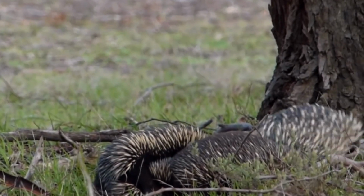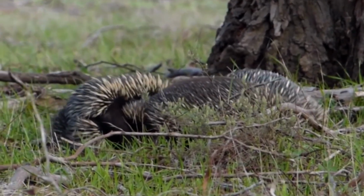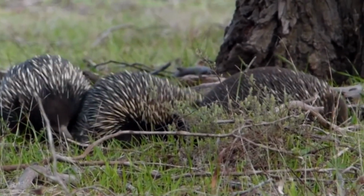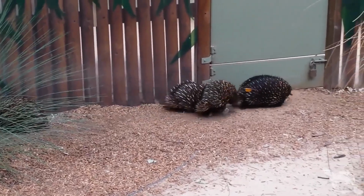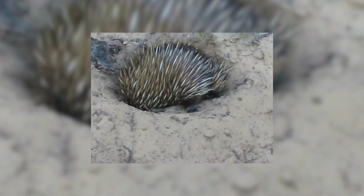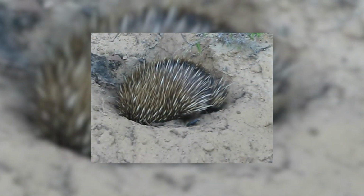Echidnas are solitary animals that use their sharp claws to dig burrows for shelter. They're also excellent swimmers, and they've been known to dive into water to escape predators. Echidnas are most active at night when they forage for food like insects, worms, and other tiny invertebrates.